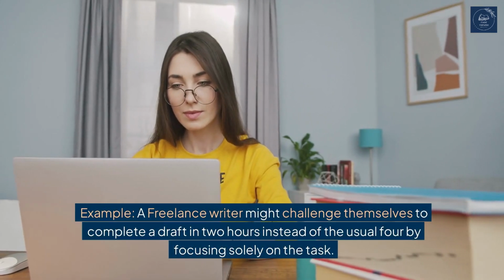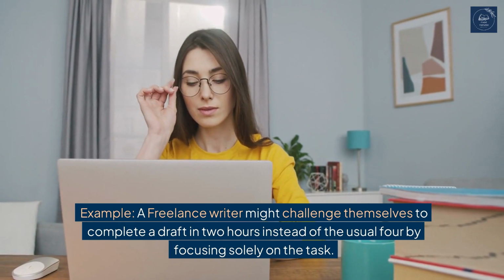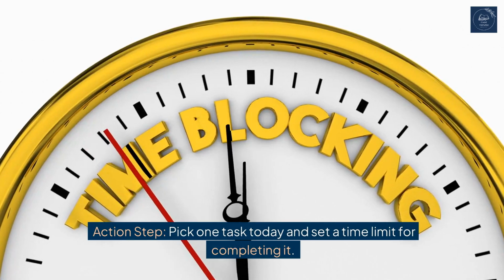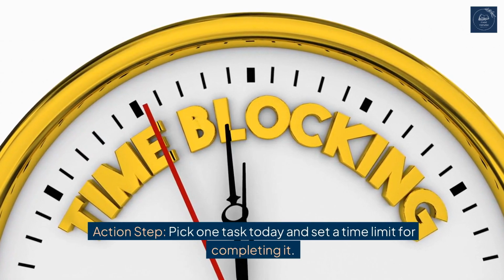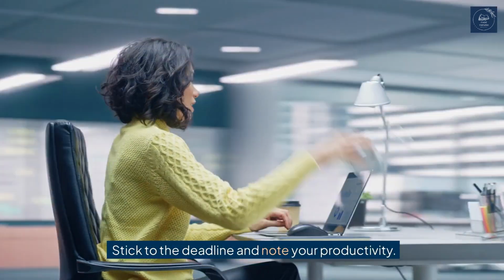Example. A freelance writer might challenge themselves to complete a draft in 2 hours instead of the usual 4 by focusing solely on the task. Action step. Pick one task today and set a time limit for completing it. Stick to the deadline and note your productivity.